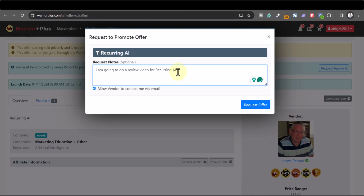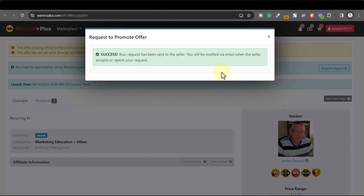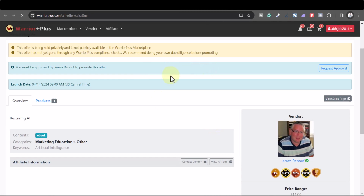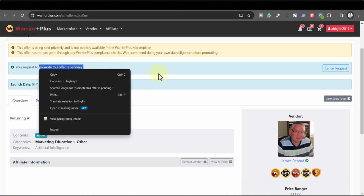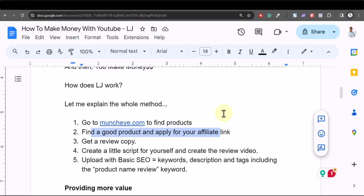All right. So once you do that, right, you can click on request offer. So if I click on request offer, it will load. It will show me if my affiliate link is pending or it's active. All right. So if it is active, instead of the message that your request to promote the software is pending, you will see your affiliate link as well, which you can just copy and use to promote that product. Okay. So you have applied for your affiliate link.